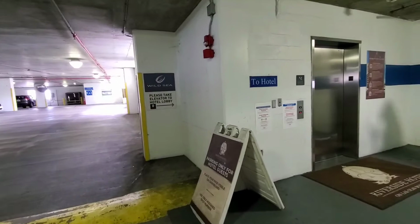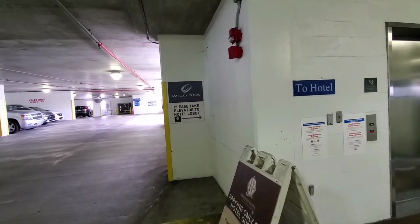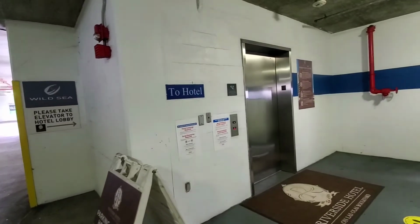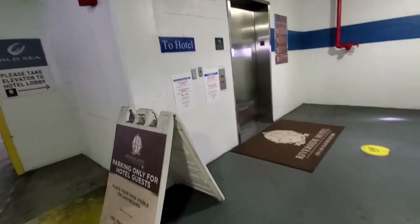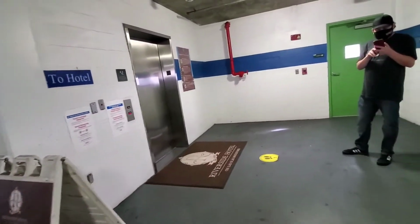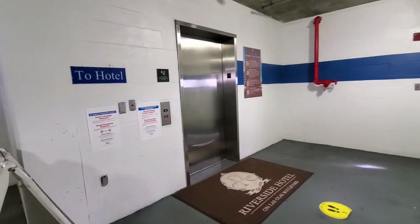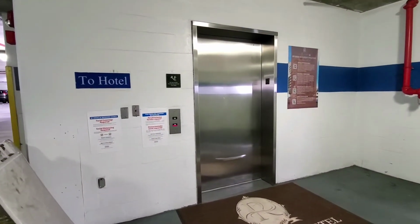So when you come up through the parking garage, there is the sign for Wild Sea, and there's an elevator specifically that will take you to the hotel. There's a couple of sections where the parking is for hotel guests only. They give you a pass for your dashboard. So we're just waiting on the elevator to take us into the hotel. Can't wait to see what this place looks like.